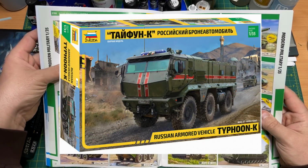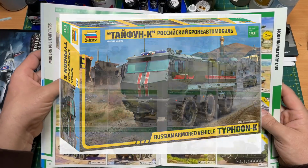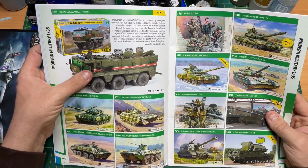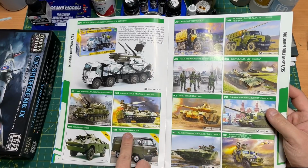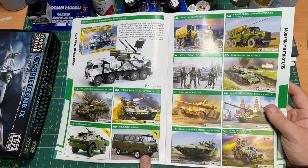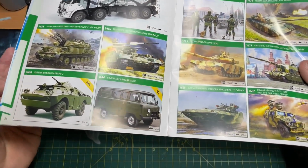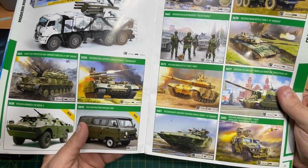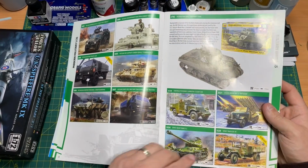Apparently this is new, the Typhoon K, and I know that it's not been released yet. It's released this year, and apparently that's going to be a lovely kit when it comes out. The Russian military van, the UAZ 3909, looks a bit smart, doesn't it? Look at that. That's quite a nice looking little van, isn't it? It's almost like a Volkswagen. Just mooching on through here.